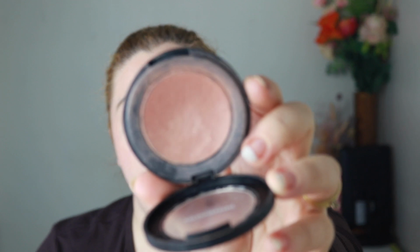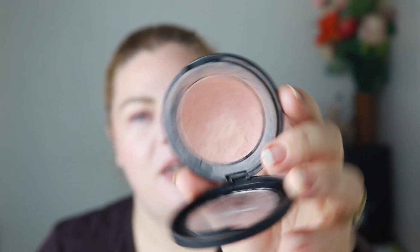BareMinerals Bounce and Blur Blush in Blurred Buff, one of my favorites. She's a classic. So this is my second blush today. So still everything's very soft, but I did find that one other one disappeared when I put powder on, and this is its replacement. And then I put this over the top just subtly. I still haven't hit pan.